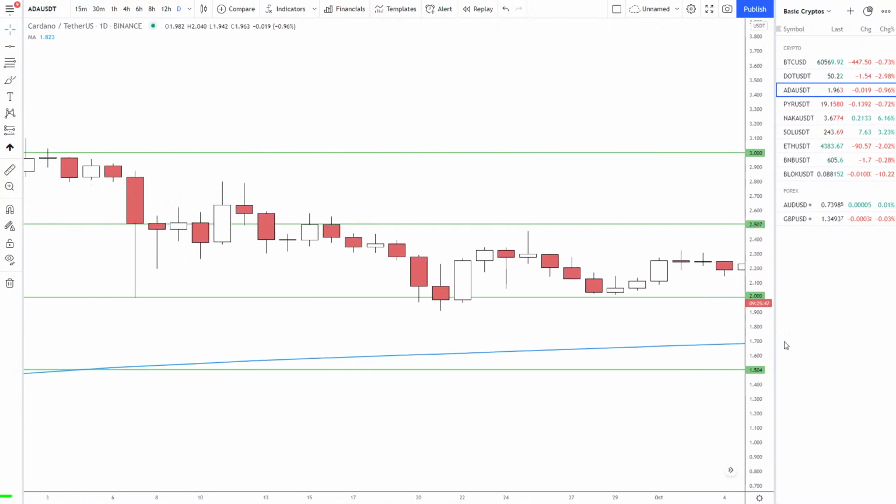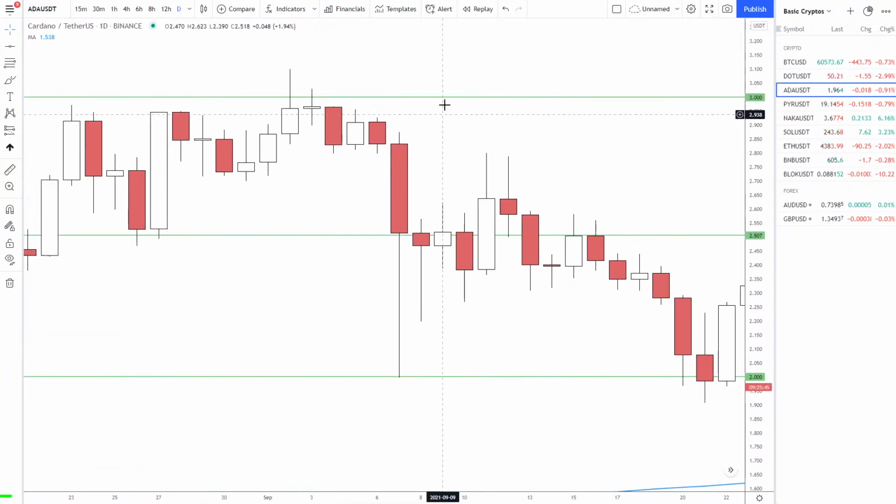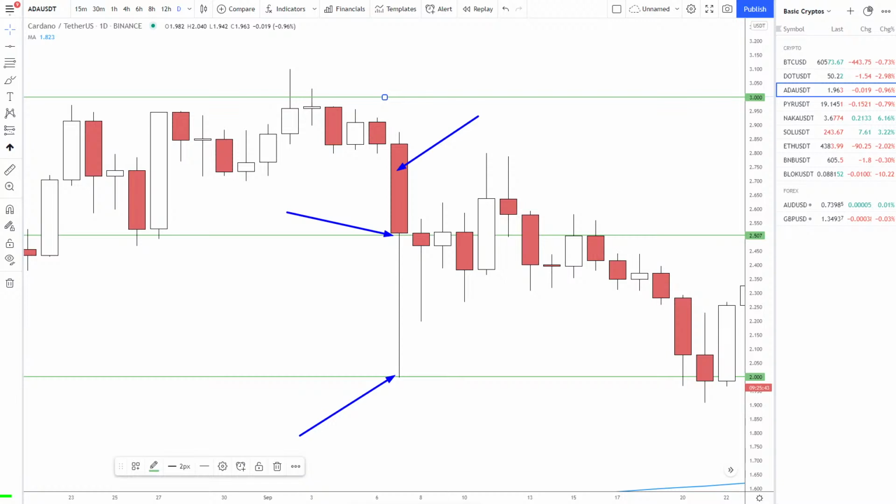What I'm talking about, just to be clear, is this candle here. So when it really started dipping, it closed the day at $2.50, which means it got stuck at $2.50. But when it crashed, where did it turn around? $2. Bang on that psychological level. Think about it. It could have bounced from anywhere. It could have bounced from $2.10, $2.05, $2.07. It could have bounced from anywhere, but it bounced from $2.